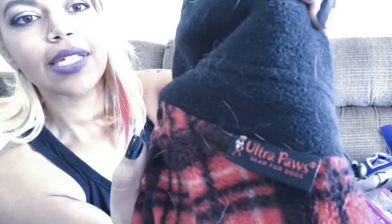It has the belly part. Oh, he's super interested. The belly part, it's inside out. That's what the problem is here. Okay, let me turn it right side out, guys. And this is by Ultra Paws Gear for Dogs. I don't know if you guys can see it or not, but anyways, it goes on his back like this, and then it has a little strap that goes around the belly, and his legs would come through here.